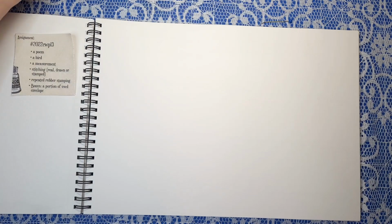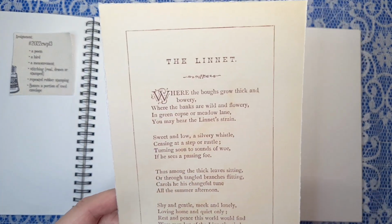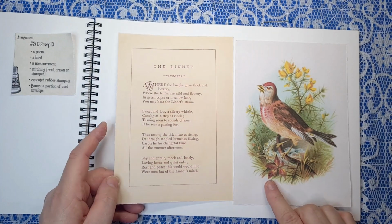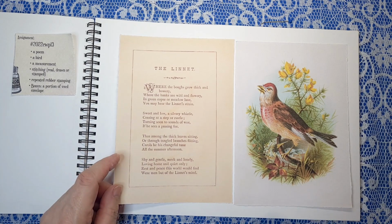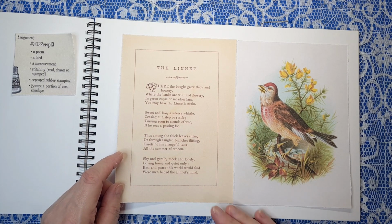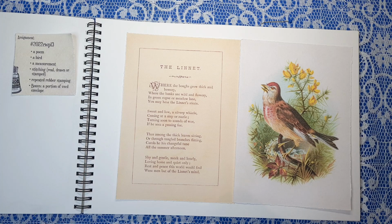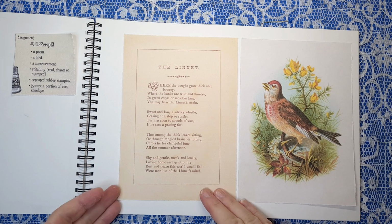Okay, so this week, a poem. I have this poem here. I found this on Graphics Fairy. It is the linnet, and we have a picture of a linnet to go with it. So this is the bird. I believe this is actually a linnet. And this came from a book that the Graphics Fairy Karen had in her collection, but it didn't have a date, titles or an author. I've tried to search this poem and there doesn't seem to be any record of it. So I think it was just a little bird book, and the person who collated or drew the pictures of the birds also wrote some poems, because she couldn't find any record of the author of the poem.